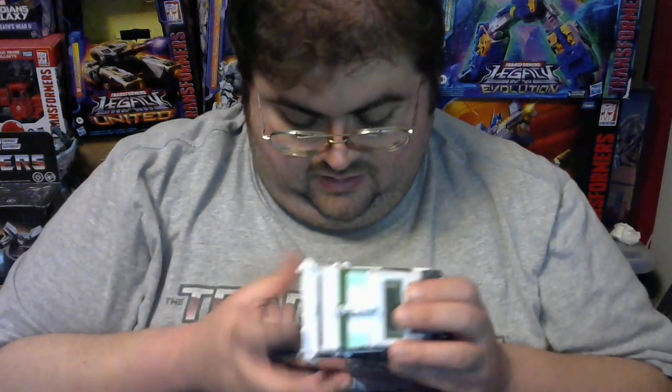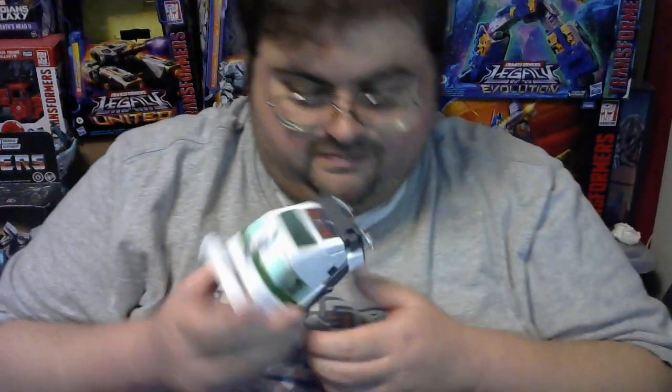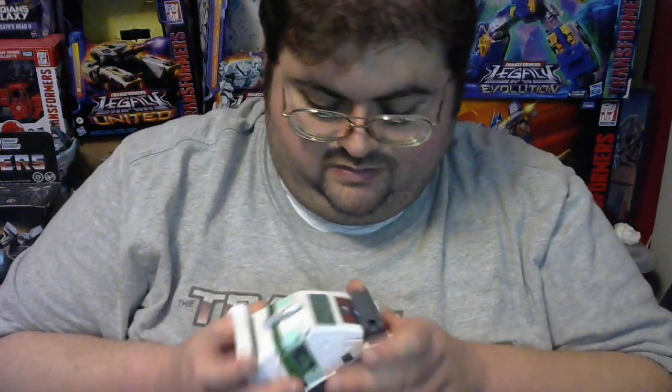And so, if there's one part of this figure that I wish they would have done in solid plastic instead of clear plastic, it would have been the robot mode chest windshield. I wish that would have been done in solid plastic, especially since if you display the figure in vehicle mode, then the chest panels are what's going to hold up the weight for the vehicle mode. So that's just one thing to be wary of.